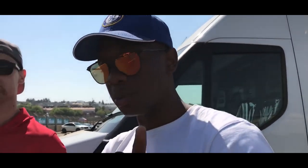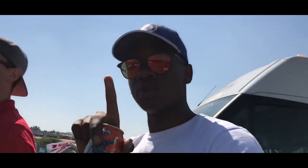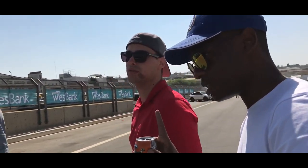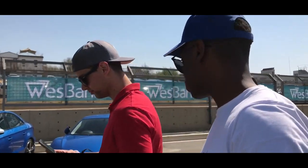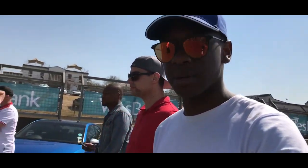I don't really know how far we can go into the pit. I'm not going to push my luck and get kicked out, because it's not yet our time to go driving. We're supposed to be driving at 12:15 and it's 12 o'clock right now. So we're waiting patiently to get into one of these cars. I'm super excited for that. Now it's 12:45, we've got two hours. Wow, get some food and that type of stuff. But yeah, I'm super excited.